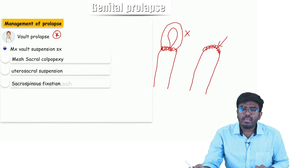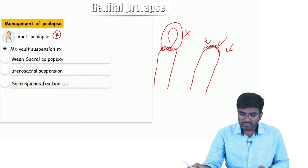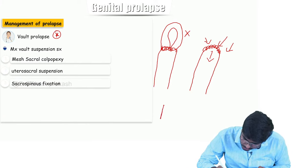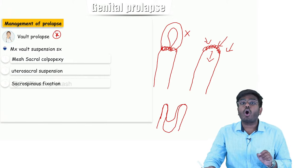So you know what will happen? Now this vault area is weak. What will happen is this vault area will again prolapse down. So this is how it's going to happen. See, the vault area will also prolapse down. It's very weak, so it is now prolapsing down. So this is called a vault prolapse, sir.